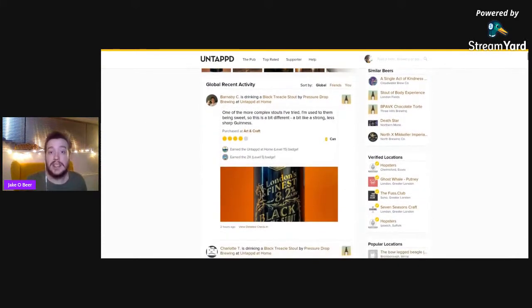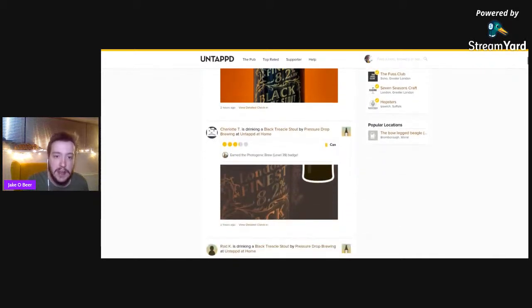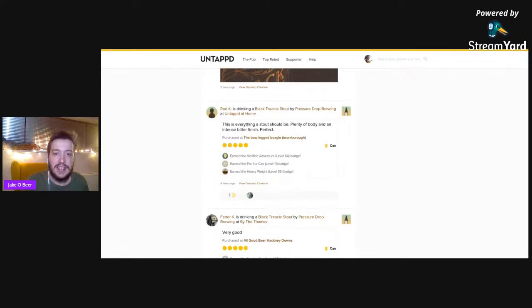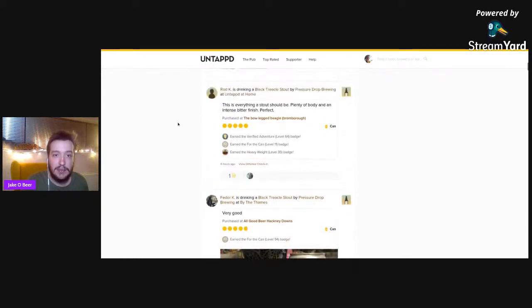One of the more complex stouts I've tried. I'm used to them being sweet, so this is a bit different. A bit like a strong, less sharp Guinness. Well, I think you see Black Treacle on there, and you're going to think uber sweet, but really it is a very dry, bitter, roasty, toasty beer. This is everything a stout should be. Plenty of body and an intense bitter finish. Perfect. Yep. Oh, look at that. 5. Who's that? Rod K. Loving it.